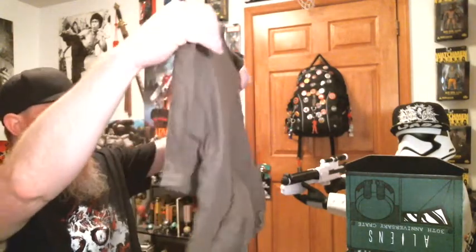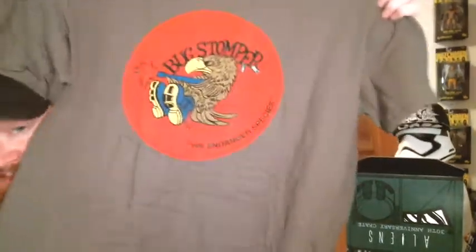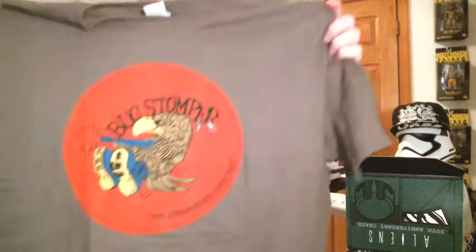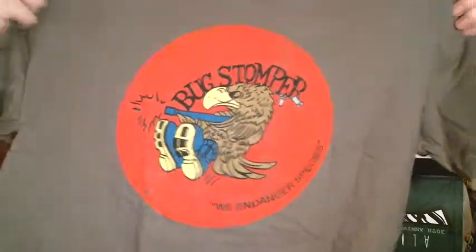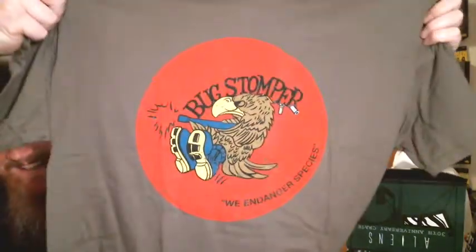Next, I'm grabbing the t-shirt. We have Bug Stomper, We Endanger Species. Awesome. I just watched this movie about a month ago, and this logo is what's on the side of their dropship, their squad emblem on the side of their dropship. What's really cool about that is the fact that this is a true nerd shirt. Only true geeks will see this and know what it is. That is awesome.